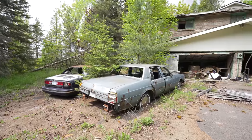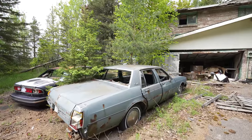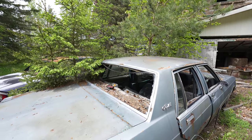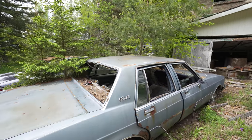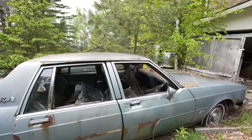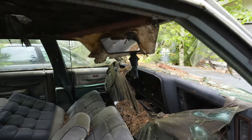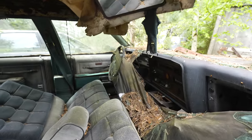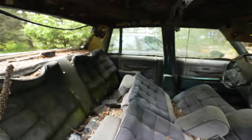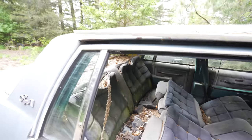The car's still here. Looks like some parts might have been stripped off. The back glass, I believe, was smashed out. I don't believe it was messed up like that last time. I think it had windows too, the car. It's in terrible shape now. Everything, molding, everything like that.